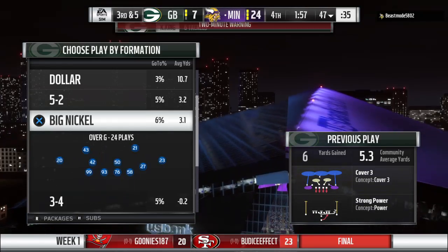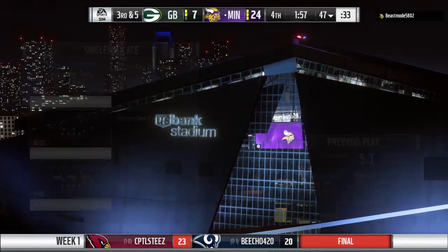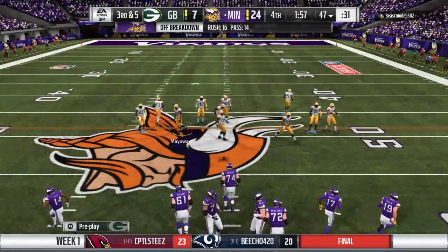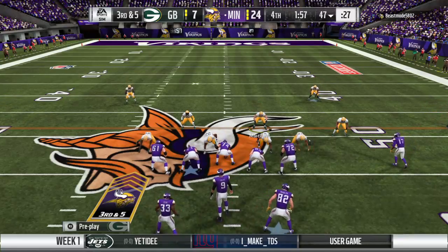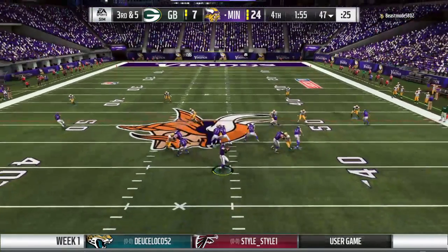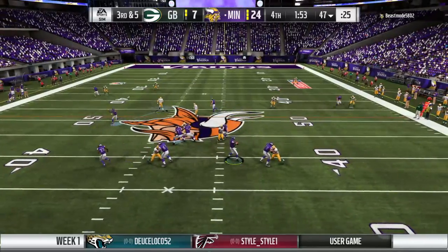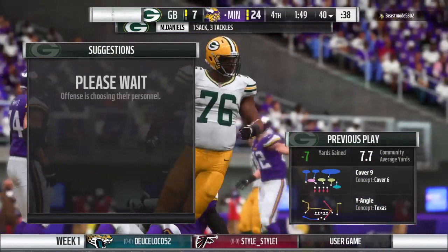Time for a break. We'll come back to wrap this one up after this. The Vikings on 3rd down, 2 for 5 to this point. This will be 3rd and 5. Here we go. Foles. And the Packers give him nowhere to go, and they bring him down.